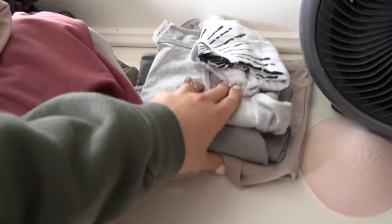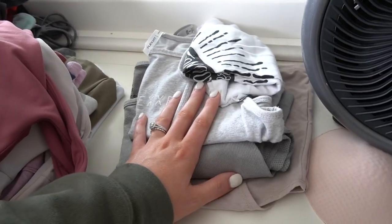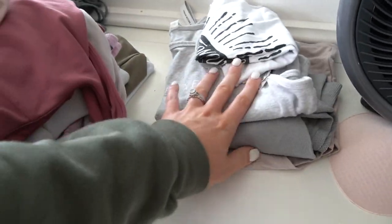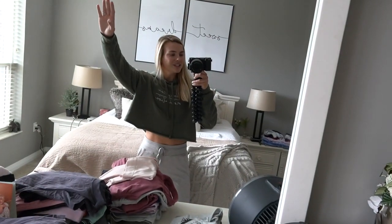So far, this is my pile of what I need to get rid of. But to be fair, I've only gone through one drawer so far. So I'm gonna donate that stuff. I'm trying to decide if I want to keep this Gymshark thing. But anyway, let's get to it.